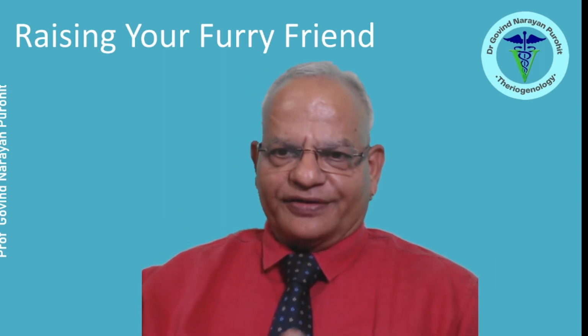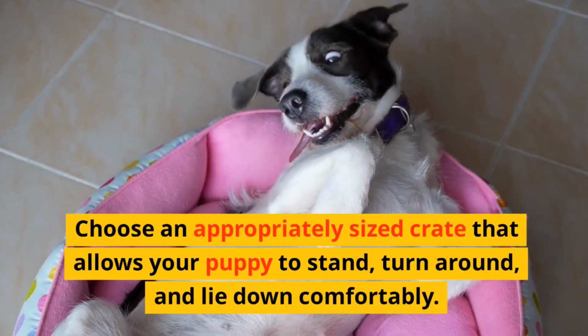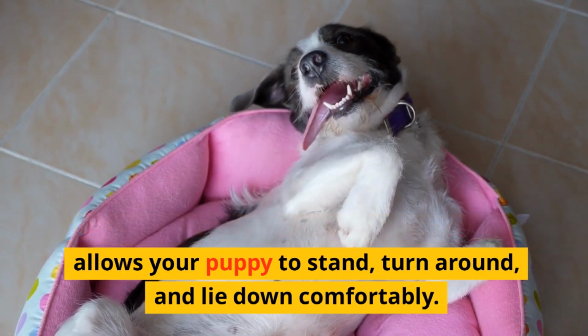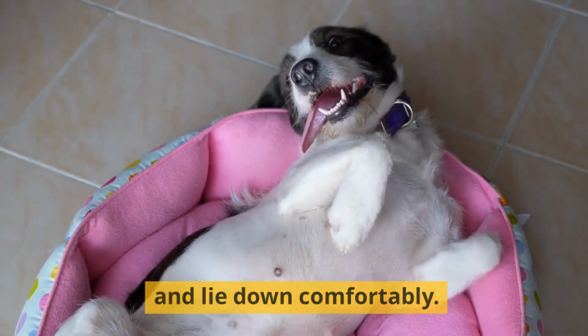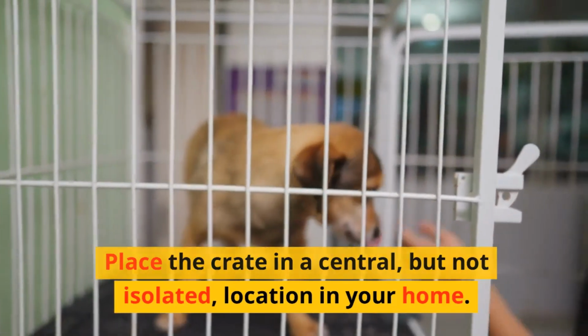Right? Come with us. Pups, choose an appropriately sized crate that allows your puppy to stand, turn around, and lie down comfortably. Place the crate in a central but not isolated location in your home.